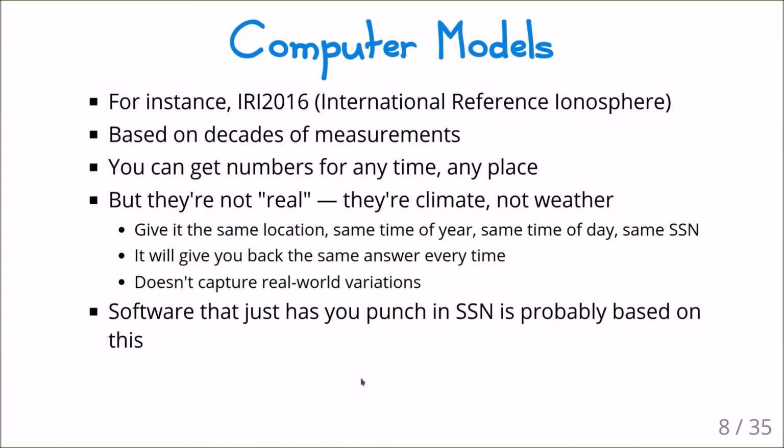But they're climate, not weather. You ask it the same question, it'll give you the same answer every single time. It's like asking, what is the high temperature going to be in New York on the 4th of July? You can look that up in the almanac and you're going to get the same answer every time. If you've used software that gives you a propagation prediction and it just has you say, you know, what's the time and what's the smoothed sunspot number, that's a tongue twister, then it's based on this kind of a model.